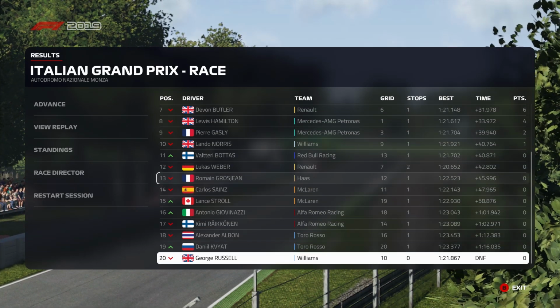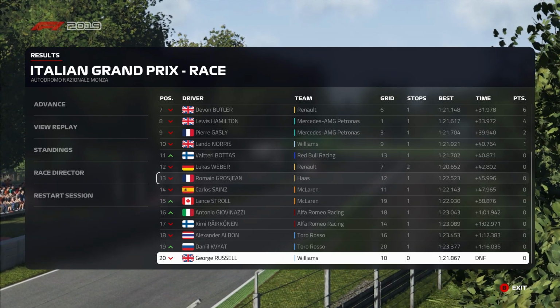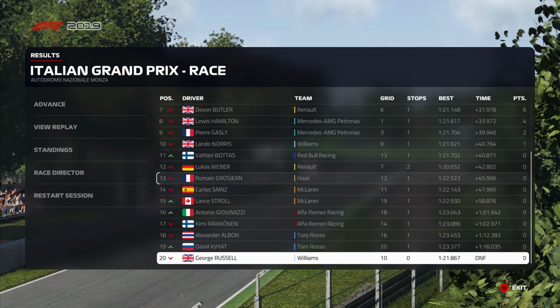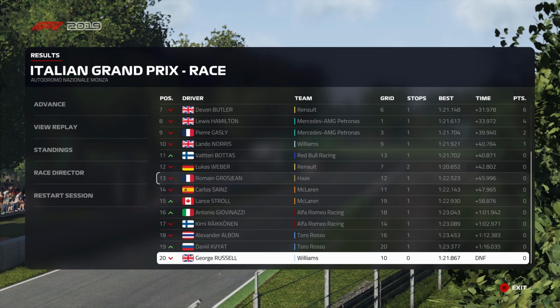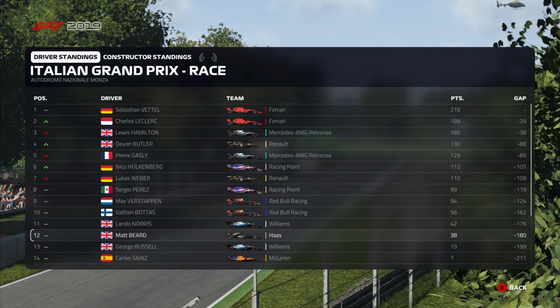a point for Williams there ahead of Bottas, Weber, my teammate Roman Grosjean. Really couldn't capitalise on our strong engine here this weekend ahead of Sainz and Stroll, Giovinazzi and Raikkonen, and Albon and Danny Kvyat there round out of the finishers, with George Russell the only man not to make it through to the end of that Grand Prix.